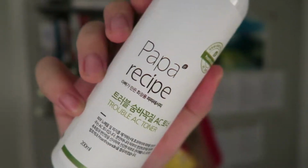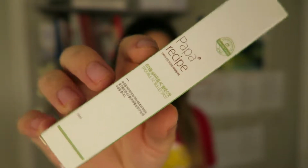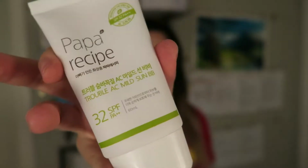The next thing, or things that I got from StyleKorean is actually like a collection. It's the Papa Recipe Trouble something AC something. Triple AC line, I guess. So I got the toner, the Triple AC toner from Papa Recipe, as well as Triple Oil minus AC lotion. I also got the Triple AC Bullet Spot, and I got the Triple AC Mild Sun BB Cream. So I got these four products because they were all pretty cheap and I wanted to try some Papa Recipe stuff. It's just I hadn't really found anything.